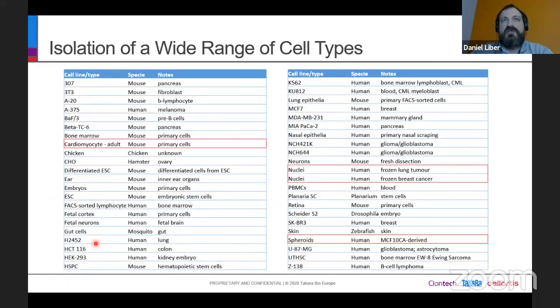As I mentioned, one of the critical features of the platform is that it allows a wide capability to isolate cells of a variety of different sizes and natures. This table is very old, so don't look at the specifics. We now have many more examples. It just gives you a flavor of what we have been able to process.